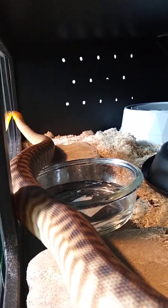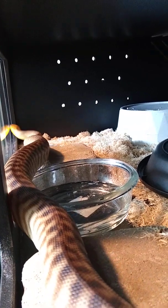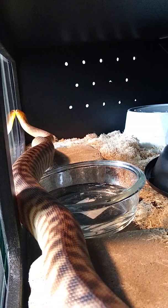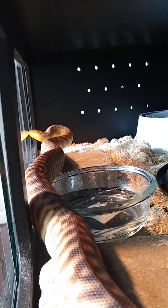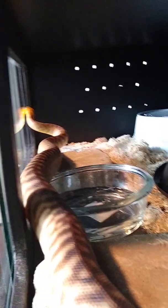I got him for about $250 from Dynasty Reptiles at an expo. I actually met the owner, Chun, at Dynasty Reptiles. I talked to him. He's a very nice guy, very helpful. He bred these snakes, so he knows his snakes.